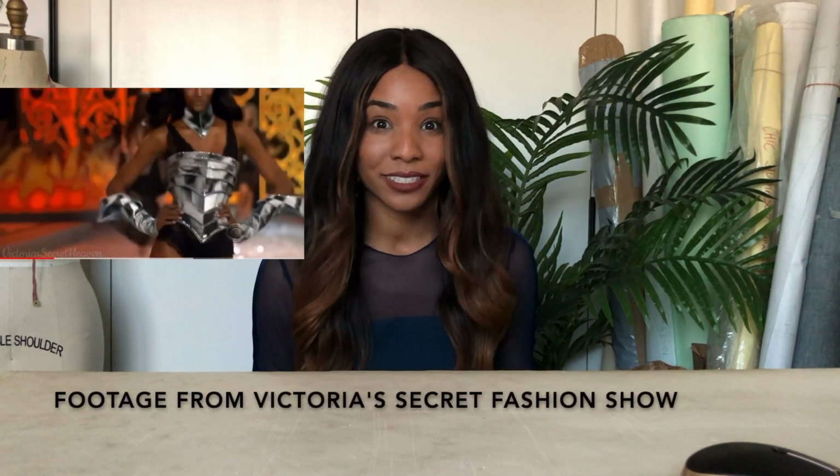Like for instance, this top, you see how it has a stripe detail down the sleeve. A smart model would do a profile view or pose to show off this detail. We look for models who know how to model actual garments and highlight the special features or details of the garment. And honestly, one of the best movers I've seen in my entire career is my sister, Cecily Lopez.